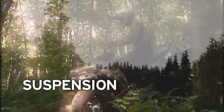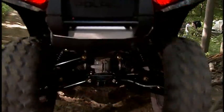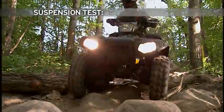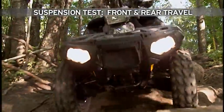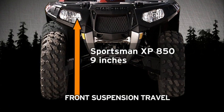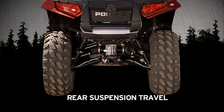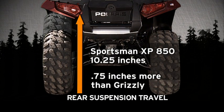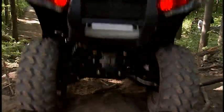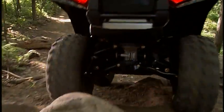Ruts, logs, massive boulders. Keeping the ride smooth takes a sophisticated suspension and lots of travel. Travel is the distance from the bottom of the suspension stroke to the top. The Sportsman XP has 9 inches of front travel, 2 inches more than the Grizzly. In back, the XP has 10.25 inches, almost 1 inch more. That's the highest you can get in a big bore ATV for the smoothest ride on extreme terrain.